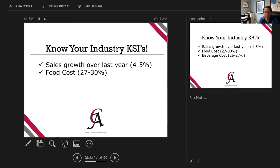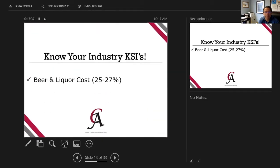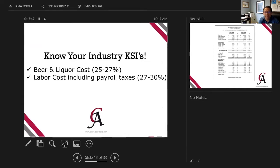Food cost sales should be 27 to 30%. Beverage cost should be 25 to 27%. Your beer and liquor should be 25 to 27%. Labor costs, including payroll taxes, are 27 to 30%.